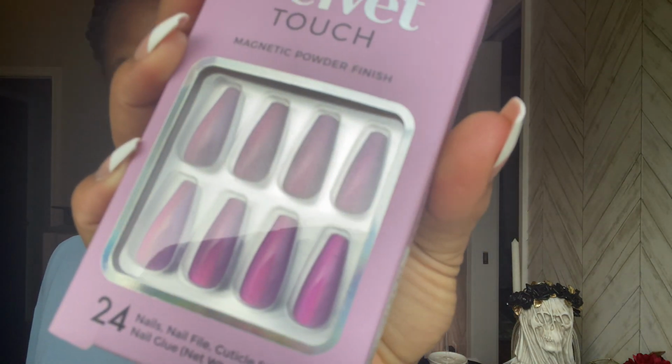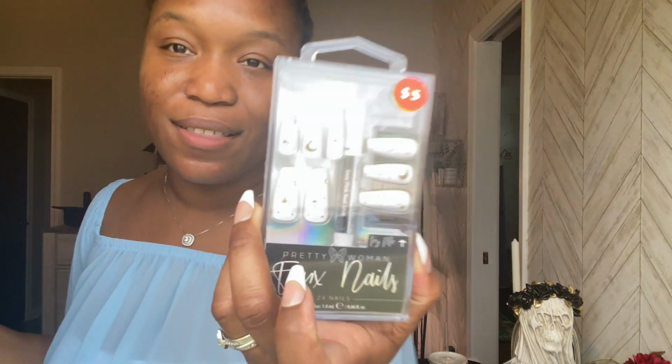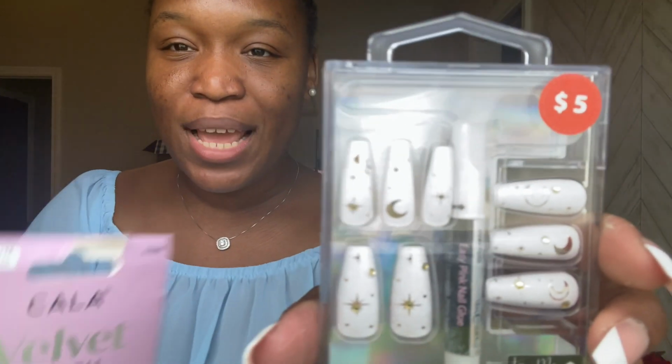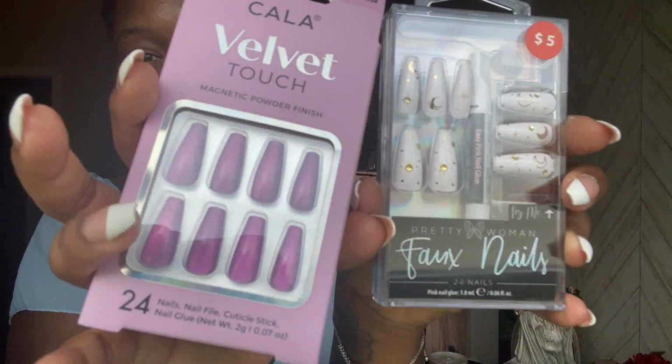It's purple nails that have that look on it. I had also bought these from Five Below. I thought these were stunning. It kind of goes for the theme in my bedroom, which would be more like witchy fortune teller vibes, a mixture between those two. So I love the stargazing, the moon, and I want to accent it with these nails.